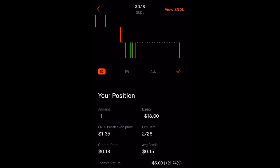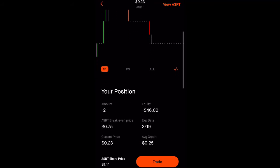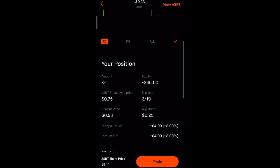Let's take another look. So I sold Assertio cash secured puts earlier today. I did a video on that, and this is a March 19 strike price. I was able to collect $25 on a $100 collateral. That is a 25% return in one month.